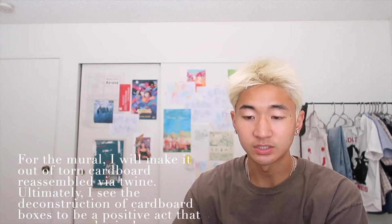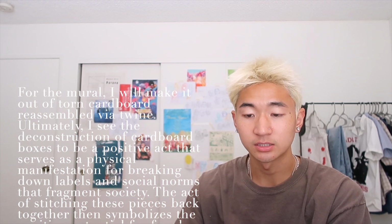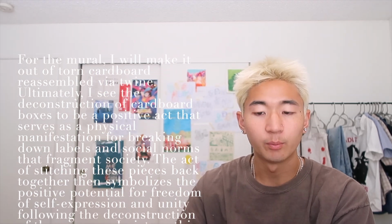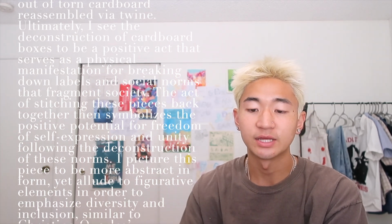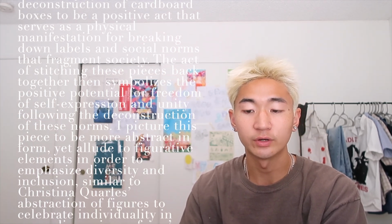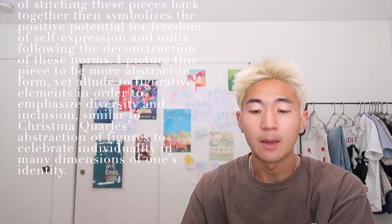For the mural, I will make it out of torn cardboard reassembled via twine. Ultimately, I see the deconstruction of cardboard boxes to be a positive act that serves as a physical manifestation for breaking down labels and social norms that fragment society. The act of stitching these pieces back together then symbolizes the positive potential of freedom and self-expression and unity following the deconstruction of these norms. I picture this piece to be more abstract in form, yet allude to figurative elements in order to emphasize diversity and inclusion, similar to Christina Quarles' abstraction of figures to celebrate individuality in many dimensions of one's identity.